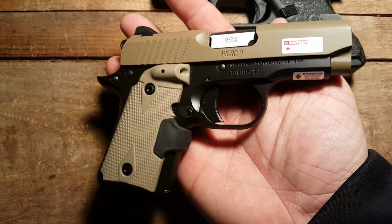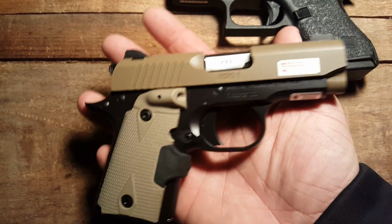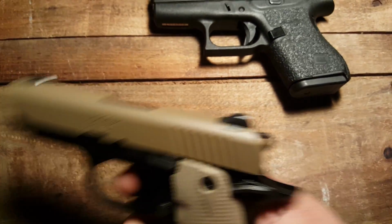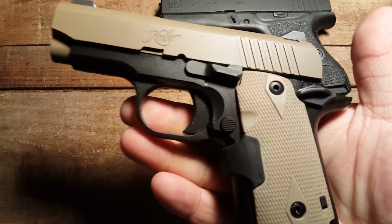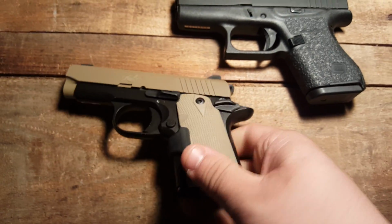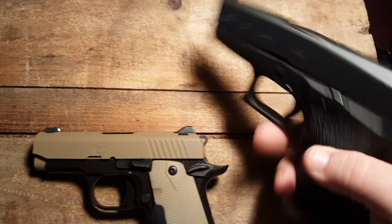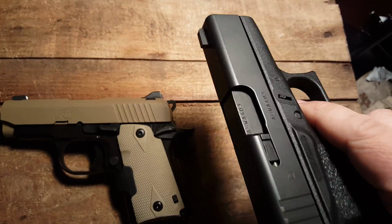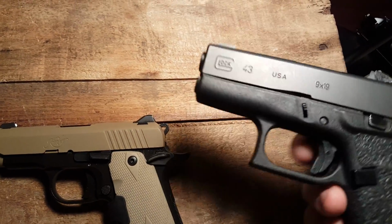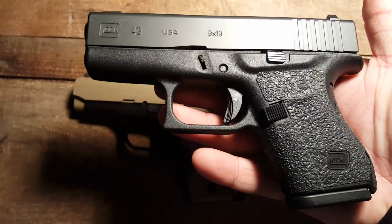I've always liked them, but not enough to really drop $600 on another small gun. The Crimson Trace kind of justifies that a little bit, I think. And I really like the Desert Special Edition color there. Glock 43 is just old faithful. This is probably the gun I've carried most with me. It actually goes in stores with me and stuff. It has less chance of just sitting in the truck.